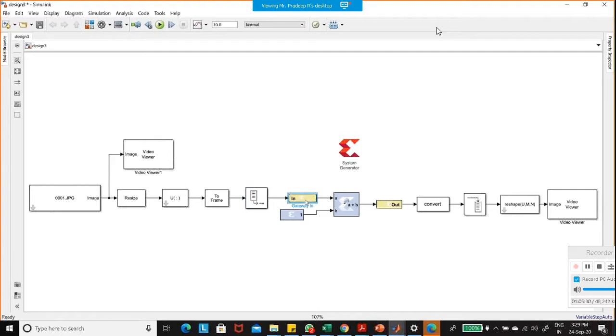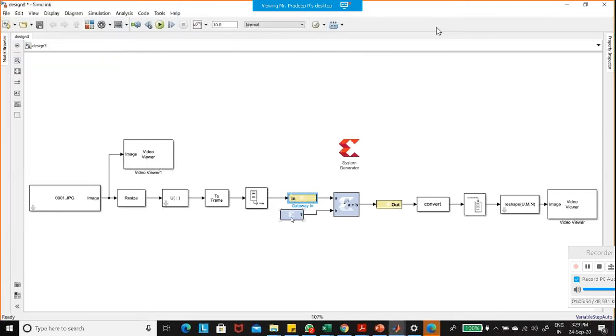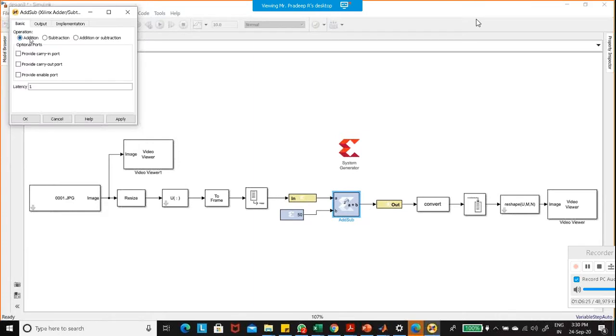Then I want to change my Gateway In. What is the Gateway In conversion I want? I am using fixed point, unsigned integer, with 8 bits. Click OK and OK, apply and OK. Now I want to add the constant I mentioned previously. Right now I'm taking 50; later I can change it to any value or factor. It is fixed point, not floating point, of type 8, I'm taking uint8. Okay and okay. And I'm adding here with an adder.